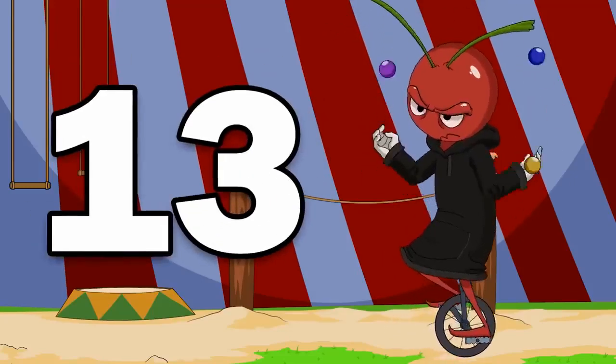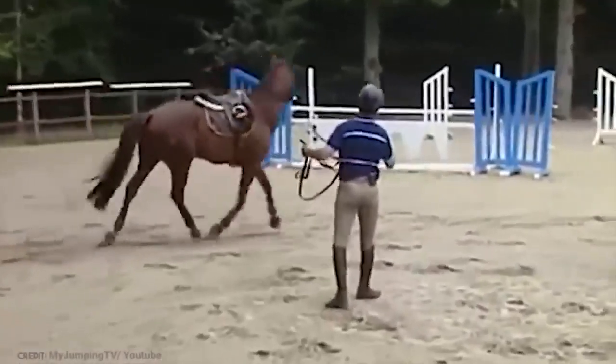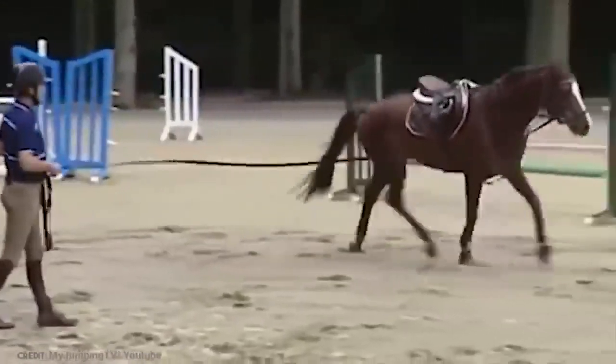Number 13. Selle Français. And now, a French horse, which, no, is not really known to run super fast in the face of a surrender. That's a stereotype, and you should feel shame for thinking about that.